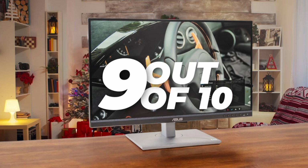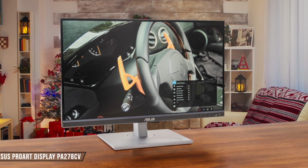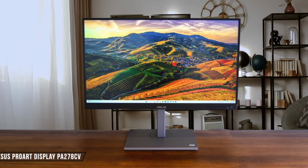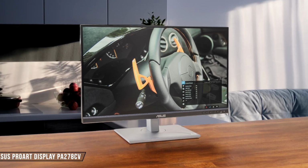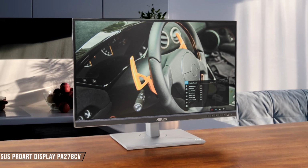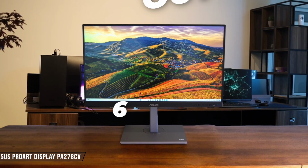The ASUS ProArt PA278CV impressed me with its USB-C port, capable of 65 watts power delivery, and the ability to daisy-chain additional monitors through DisplayPort, though I wish it had more USB downstream ports. The built-in USB hub was convenient for my peripherals, but having only 4 USB ports feels limiting compared to other options. 6 out of 10.